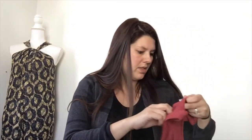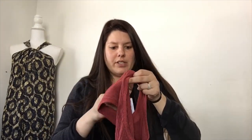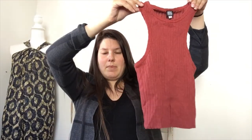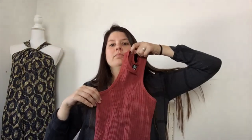Oh, wait, did I get two of these? Oh, they have two different tags, though, on the body. Oh, so these are two samples. They come with tags like this. BDG for Urban Outfitters, size small, ribbed, little itty-bitty tank top, or crop top? Crop top. Must be.